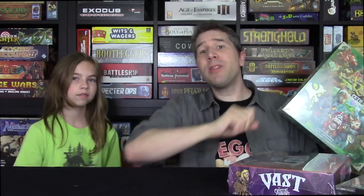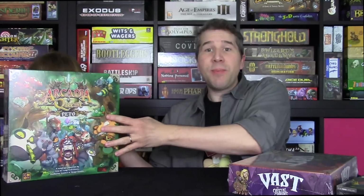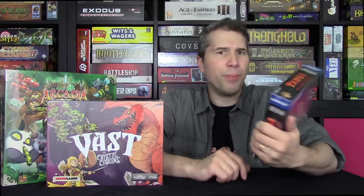So those are the 3 games that we've added to our board game collection this month, and why. We have the Pets expansion from Arcadia Quest, because it adds lots of neat animals to control and have on your quests, which I think that you would really enjoy. And we have Vast, which is a really asymmetrical, neat dungeon delving game. And we have the expansion for Targi, whatever it's actually called, the Earwigening, or whatever it's actually called.